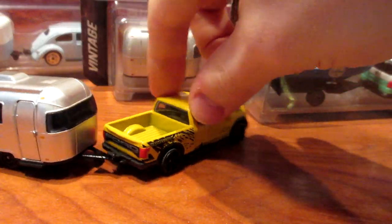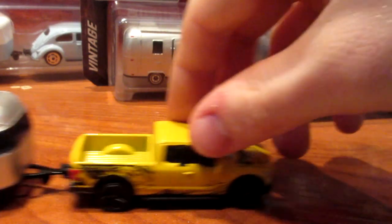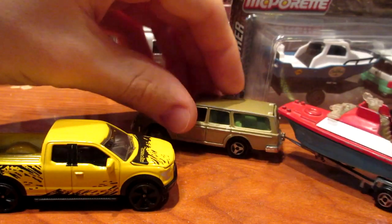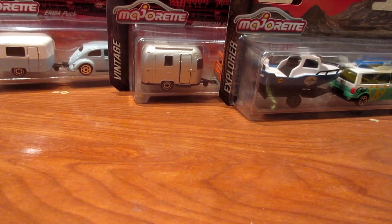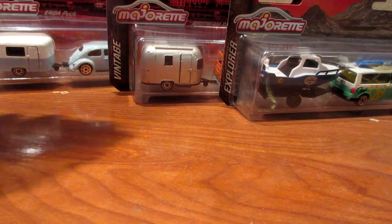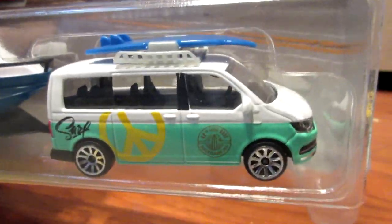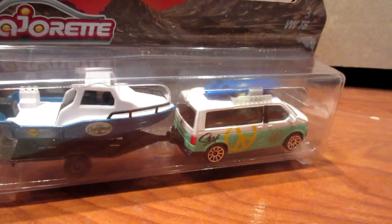And you can turn with ease with the trailer and the vehicle attached, just like the good old ones from the past. So this was the only Ford model in the set. All the other ones are brought to you by Volkswagen. So we're gonna take a look at this little bus right here with a boat in a second.